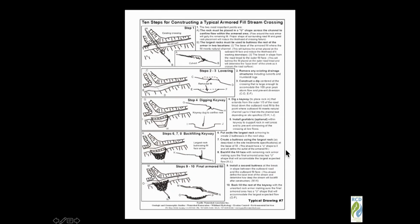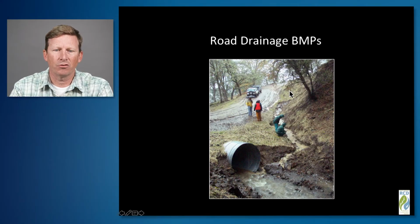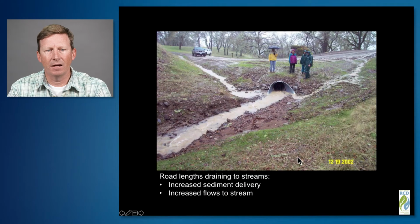This is a typical drawing, again, found in the Forest and Ranch Roads Handbook. It basically walks you through the basic elements of replacing that culvert with these armored fill crossings. So we've talked a little bit about culverted stream crossings and a way to storm-proof them or install some fail-safe mechanisms. But now I want to get into road lengths draining down to those stream crossings and some practices that we can implement to help reduce sediment as well as flow to our streams.